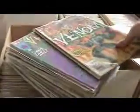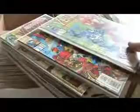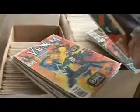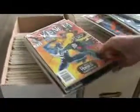Some more Venom. Yeah, a lot of Venom here. Cool covers, though. That's what I love this for. Covers, stories. I'll forever love comic books. Some Carnage. Okay, well, just gotta put the camera down here for a sec. Okay, let's see what else is in this box here.